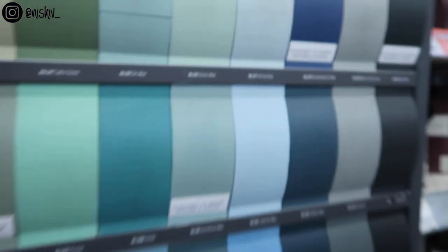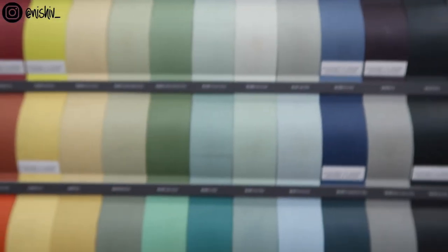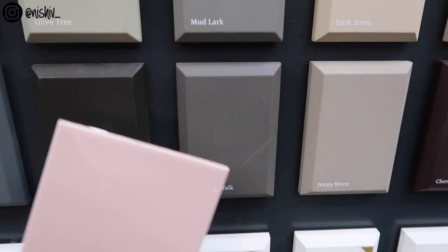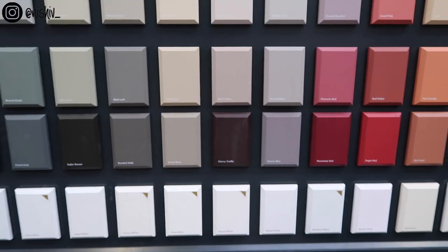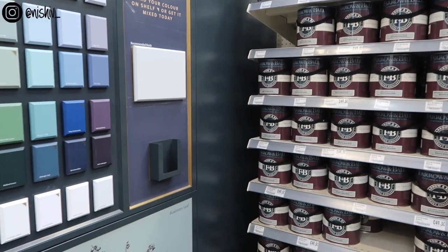Oh, what's this one? Brassica. I did also look at this Dulux Heritage brand the other day. And this is quite a nice colour. Wooded Walk. Wow, this is actually quite pricey for Dulux. It's almost the same price as Farrow and Ball, so I'd rather just get a Farrow and Ball. Don't you think, Jess?